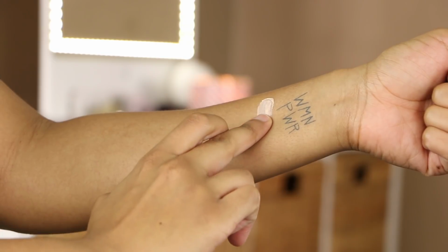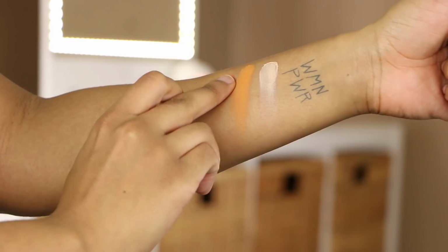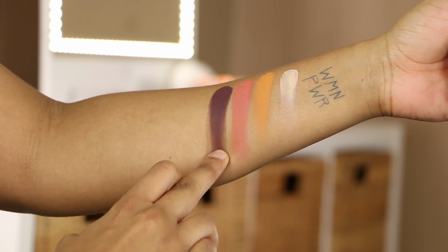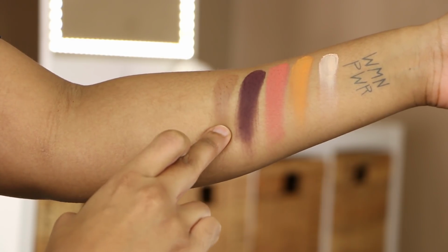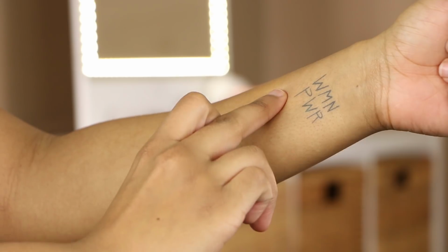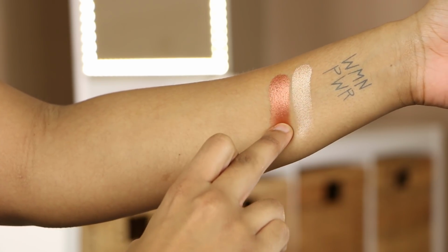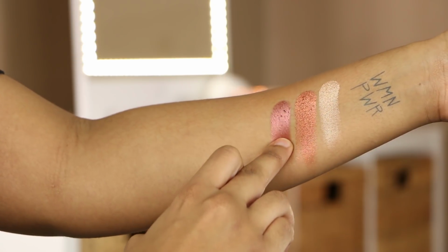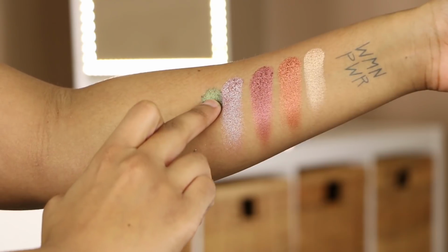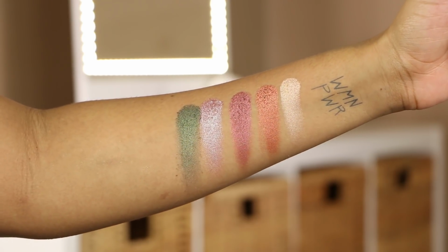First, we have the shade Sands, which is a bone color. Then we have Sunrise, which is an orange, Wildflower, which is a rosy pink, Nocturnal, which is a purple, and lastly, Canyon, which is a taupey brown. And those are the mattes in the first row. Then we have the shimmers in the second row. First, we have Sahara, which is a gold, Scorch, which is a copper, Nomad, which is a burgundy, Mirage, which is a beautiful holographic shade, and lastly Cactus, which is a beautiful emerald green. And these are the swatches of the palette.